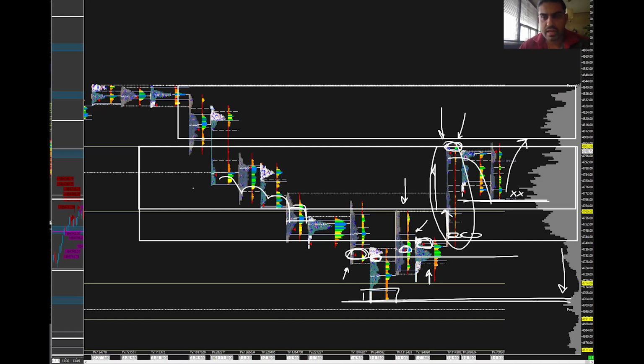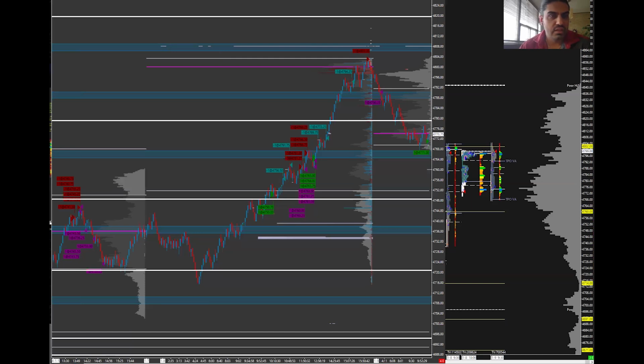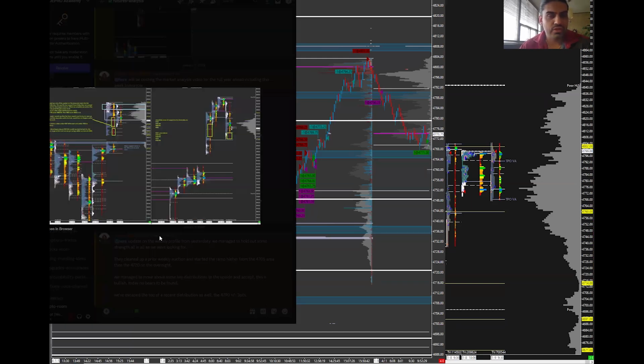So I'm going to focus on what had happened here, and we can look at some of the trades that happened on this day. But all in all, this simple volume profile strategy gives you a very good understanding of what the direction is. And if you want to get a little more precise, right, you can start looking at order flow and whatnot.